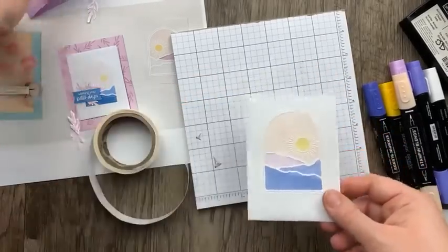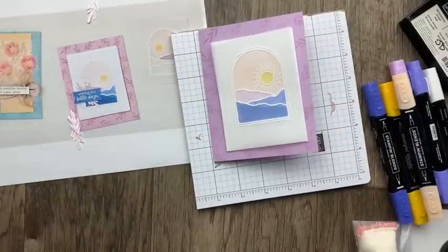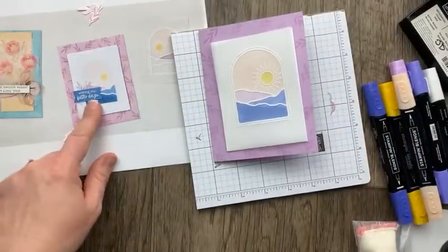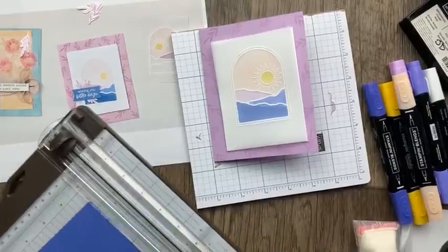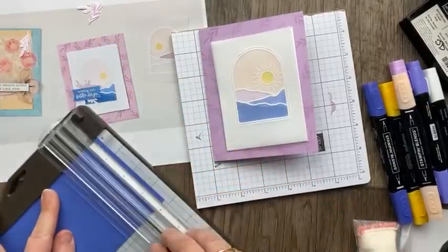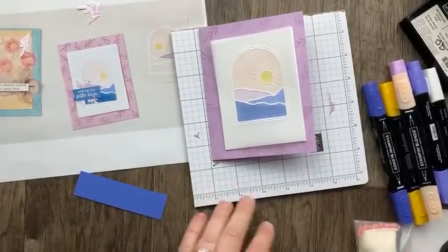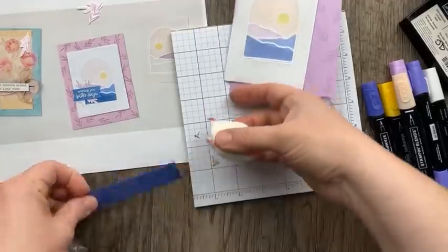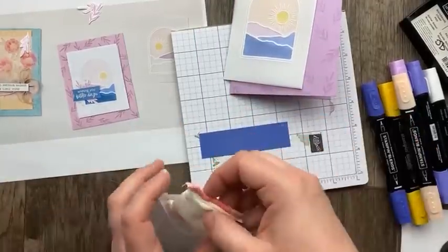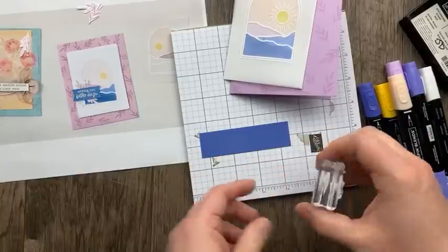Okay, so our card is coming together. So pretty here. We're almost done. We just need to emboss our sentiment. I picked out a little piece of the Orchid Oasis, and I'm going to cut a 1-inch piece, and we're going to emboss with white. So I'm doing my embossing buddy. Here's the sentiment, wishing you better days.